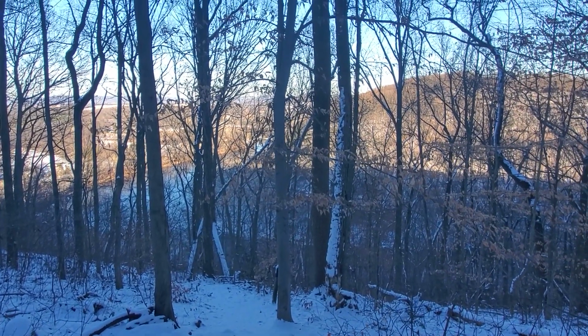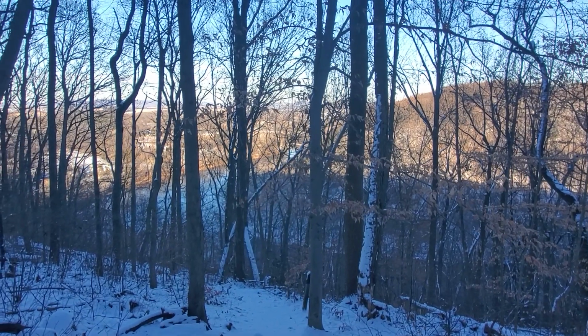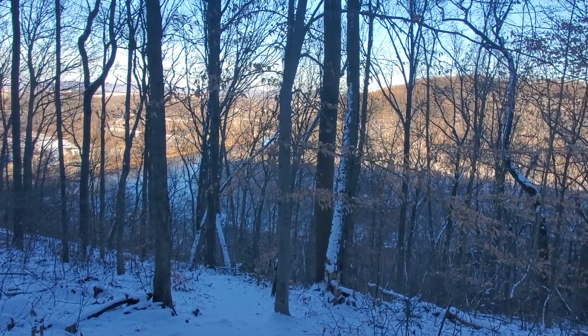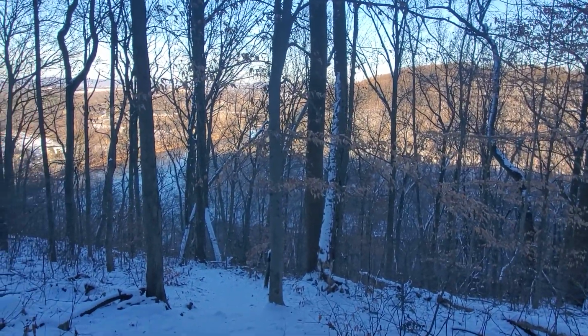Alright, you can see where the river is, and there's some sort of an overlook a little bit further down, but the lack of human prints is making me think that continuing to go down here in this direction isn't the best idea. So I think I'm going to turn back and save this for a less snowy day.